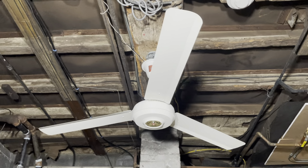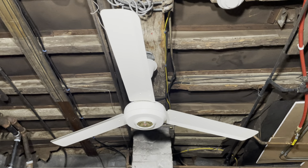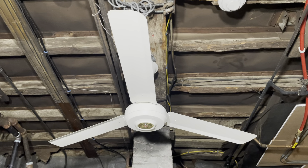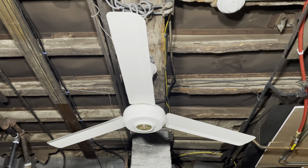Spin down's a little bit shorter than I expected for one of these, but at the same time, this fan never really got heavily used like other ones, so that explains why the spin down's only a few minutes versus being 5 to 8 minutes long.